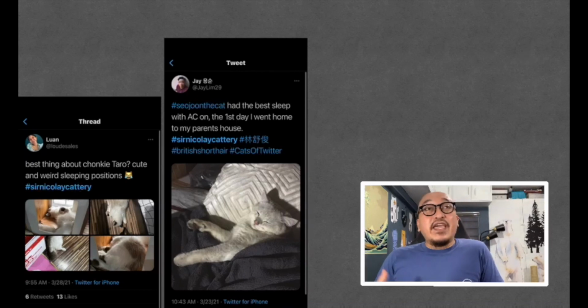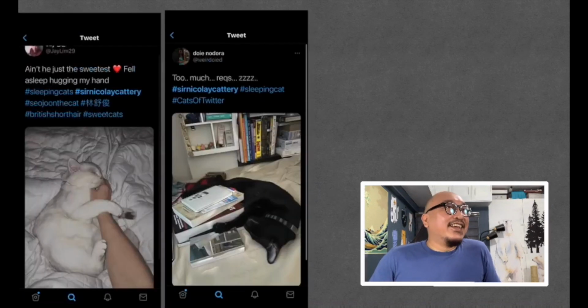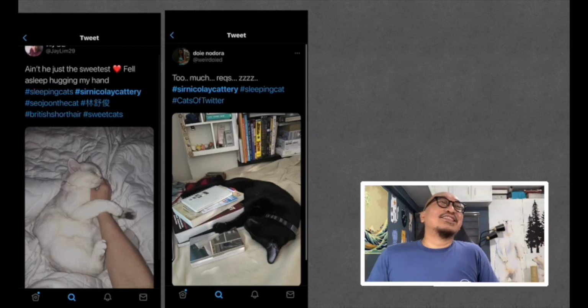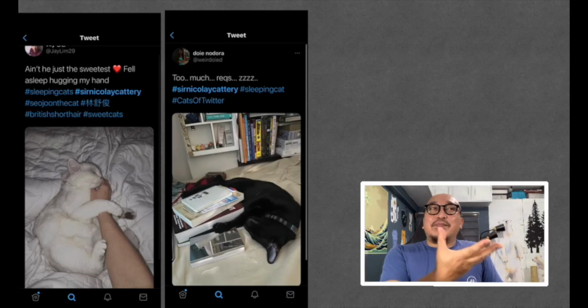Then we have from Jay. Jay shows us Sojun. Sojun, very cute cat because that's from my cattery. Thank you for sharing that, Jay. Okay. Look at Toby. Sorry, look at Sojun. Sojun is very handsome. That kitten is British shorthair.